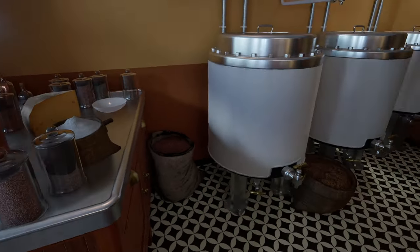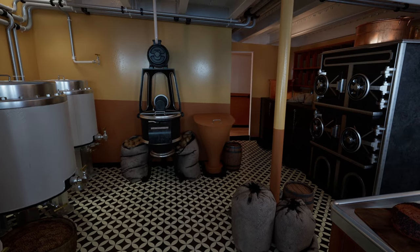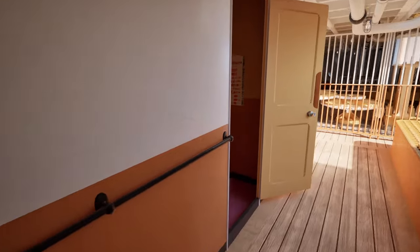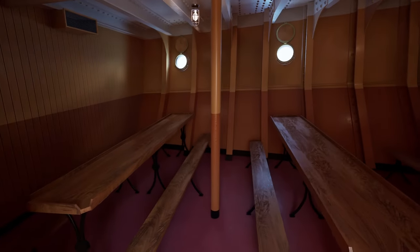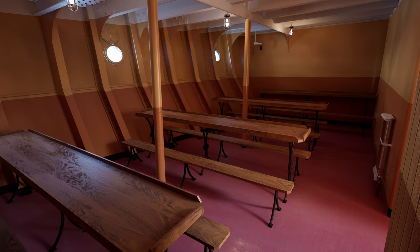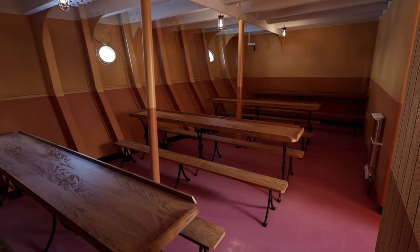So yeah, very interesting. As we move forward out of the kitchen, we can go left and then left again into the mess. So who would have been using this? Who was stationed at the very bow of the ship? Well, that would have been the trimmers, and it would have been the firemen, the people stoking the fires.